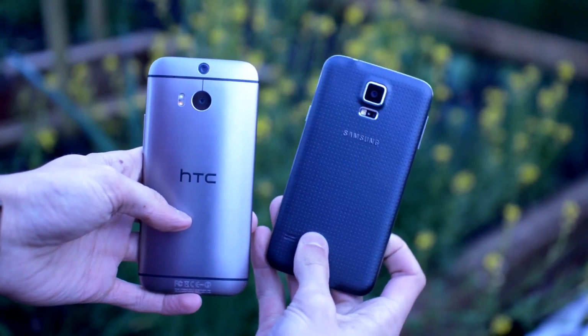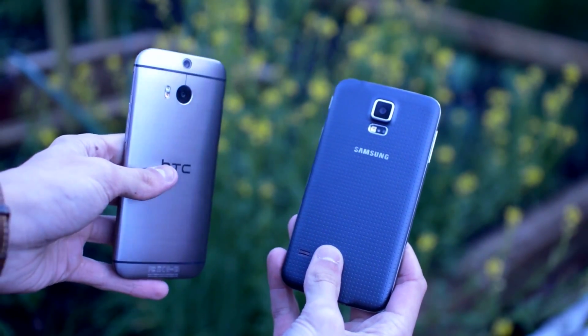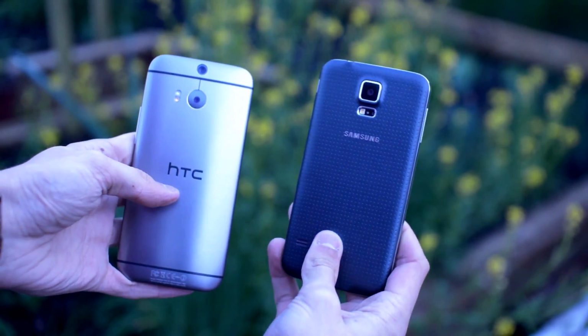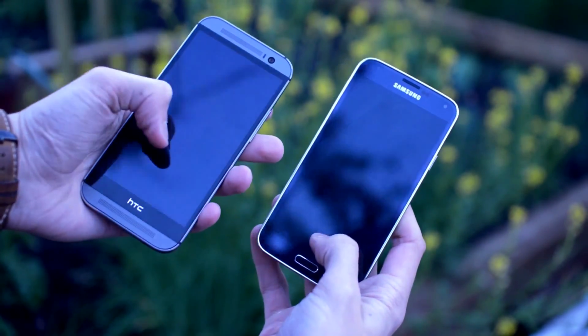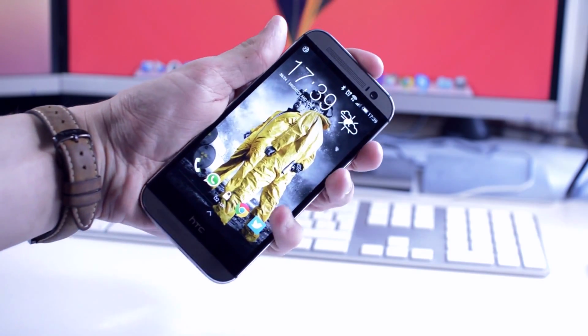Number one, let's start with the most obvious one here, and that's actually the build quality. The HTC One M8 has a 90% aluminium construction compared to an almost all plastic construction found on the Galaxy S5. I think the vast majority of people, if they've ever used an aluminium-based smartphone for an extended period of time, would agree that there's almost no way plastic construction could compare to a solid metal one.